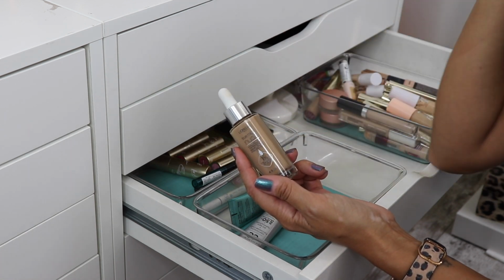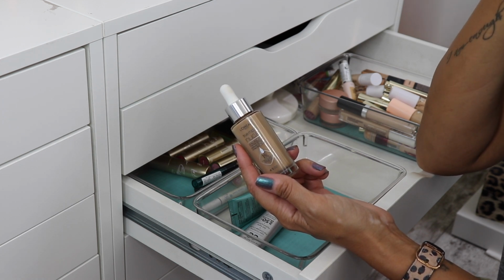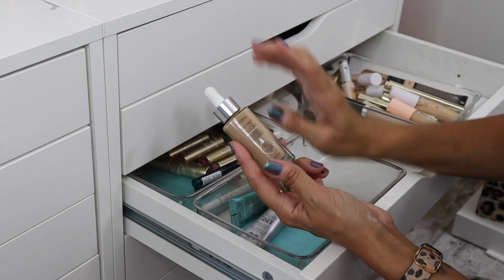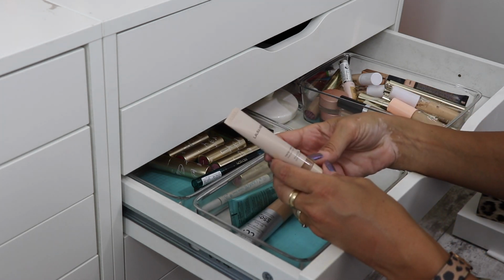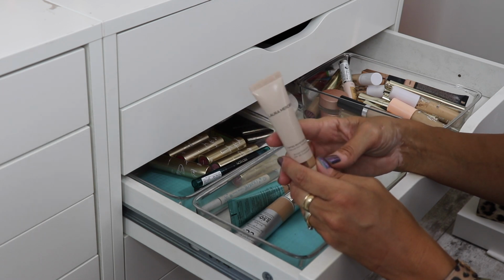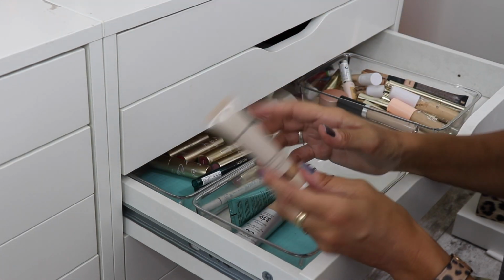The first time I used it, I just felt that it was almost like the formula was a little bit too thick and I felt like it kind of settled into like where my texture is and where my pores are the largest. But I'm gonna try again. I wanna try again. Oh, we have a little Laura Mercier Tint and Moisturizer in Bisque. I certainly don't need a little one. If I have a big one, maybe I'll keep the little one and get rid of the big one. I'm gonna keep one of them.